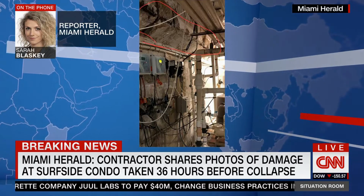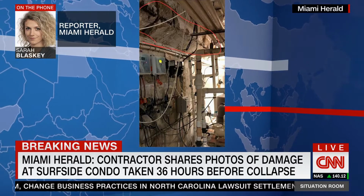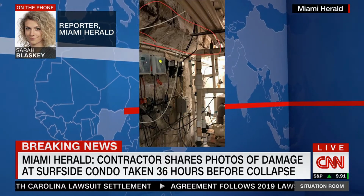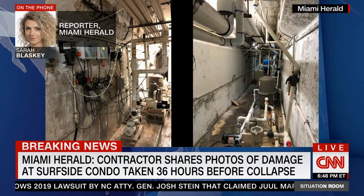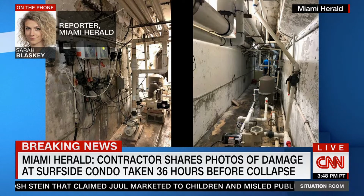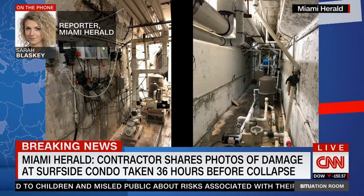It is still unclear, however, and it's important to note that chemicals from the pool can make that degradation of the concrete and the rebar worse. And so it is possible that this was an isolated, really bad situation, and that maybe the other rebar wasn't as bad. We just don't know yet.